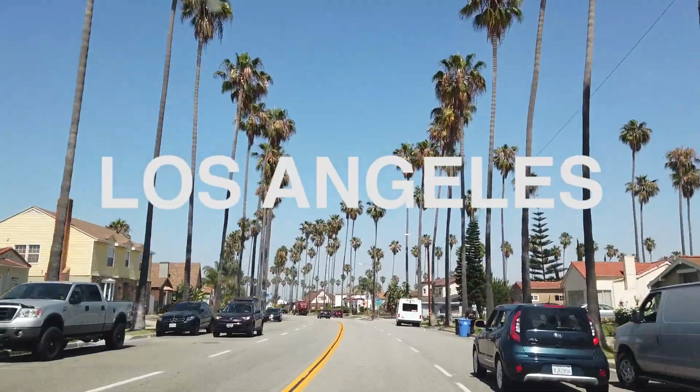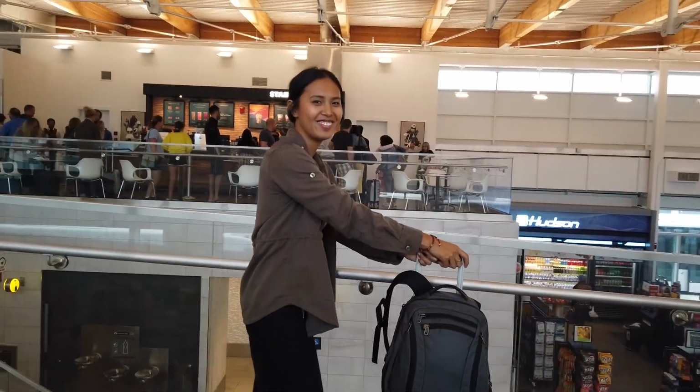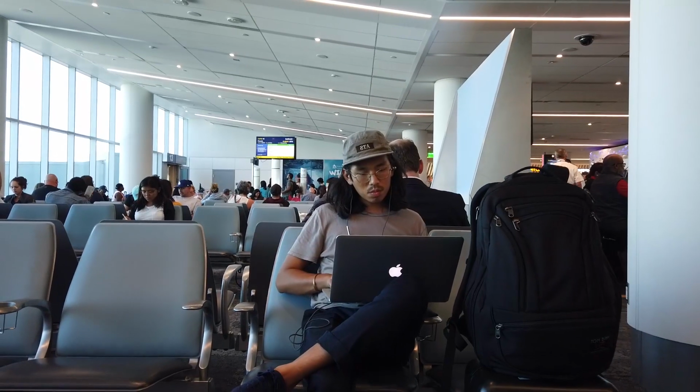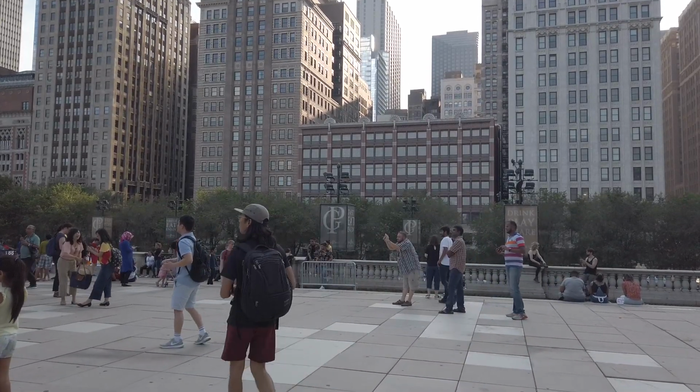And we're headed to Los Angeles and Chicago on a 2-week work trip. I'm using the Synik 22 as my personal item carry-on and as a day pack. I'm using the Synik 30 as my main travel bag. While we explore the 2 cities, it'll become my day pack.